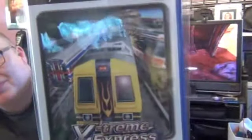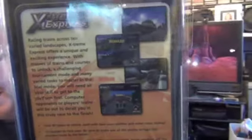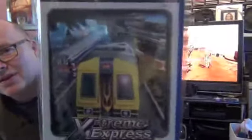And this next one was about £1.75, and this has got extremely good reviews. It's very unusual. I've got it because I haven't got anything else like it. It's called Extreme Express. Basically, you take control of trains, and the idea is you race them in extreme conditions. The reviews on this are excellent. This is one of those hidden gem type games whereby if you see it, you should pick it up. Apparently, it's loads of fun. So for £1.75, I can't argue. I'll be interested to know if this actually made it over to the States or not. So if anyone knows of this game in the States, please let us know.